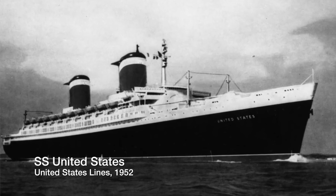We have Piccadilly Circus, as we were just talking about. The Olympic and the Titanic are not named after places, obviously. They're named after Greek mythology. But the Britannic, named after Britain. The Lusitania and the Mauritania, named after Roman provinces. The SS United States. What's that named after?